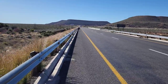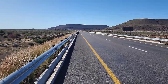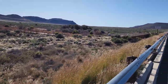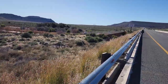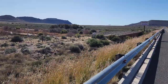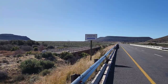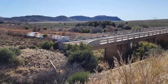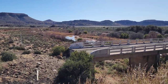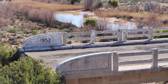Something very interesting stopping off here. To show the new road and the new bridge which we're using now. And there's the old road just to come up there. And there's the old bridge. And the old bridge was built in 1952, I see. And this is called the Ongers River. Wow. Oh, that bridge, 1952.